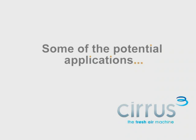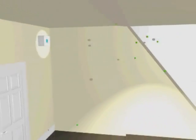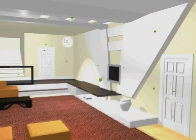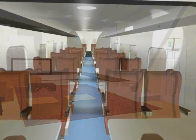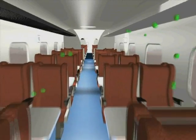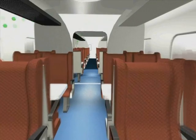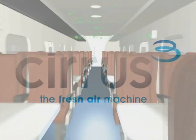There are many possible applications for this technology. Any work environment where people mingle together is guaranteed to provide a rich breeding ground for infections. Schools, doctors' surgeries and hospitals are also prime areas of contamination. Aeroplanes, trains and other forms of transport could benefit from this technology, as well as larger public buildings such as airports and large office blocks.